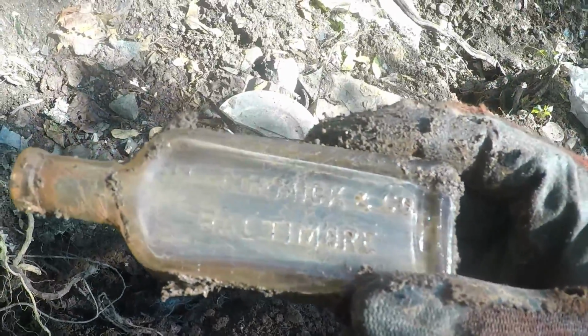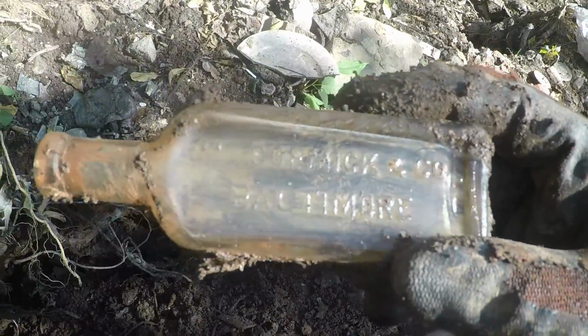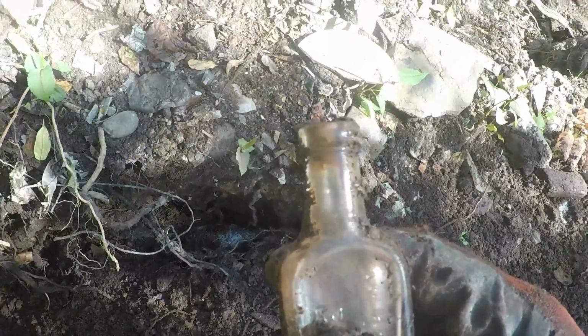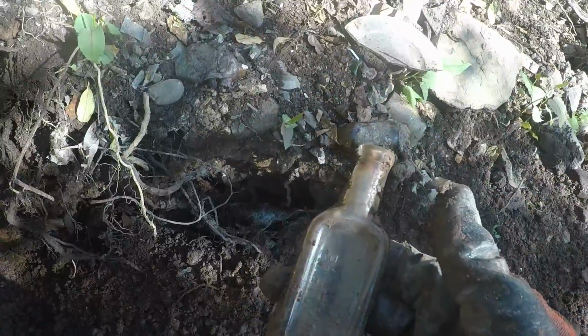Alright, I just got this cork bottle down here. I already wiped it off. It's a nice cork top. It's a nice little bottle, and it says McCormick and Company Baltimore, and this would be the McCormick Spice Company. It's an old one. Man, it's real nice. Look at that nice old cork top. Nice embossed old bottle. Later.